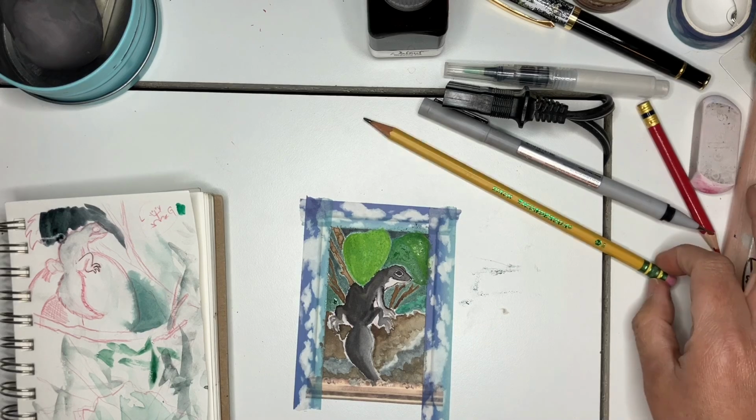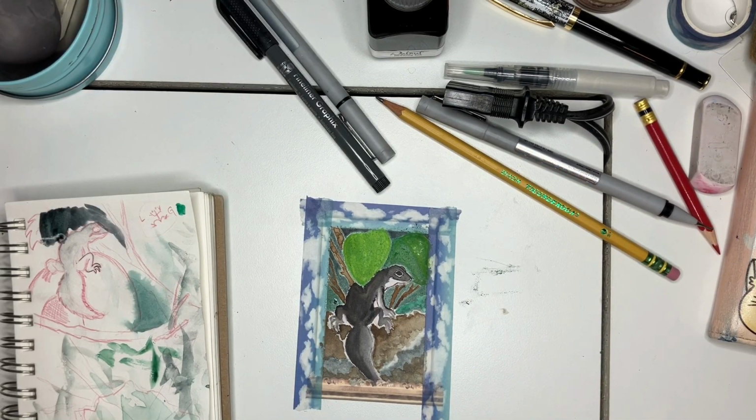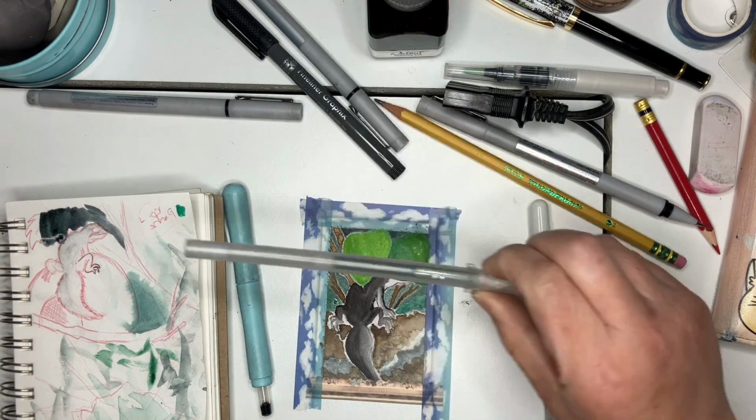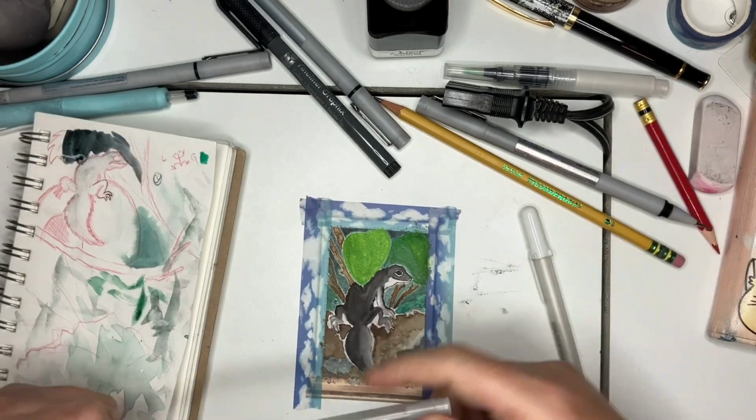Can I just say again how fun leopard gecko feet are to draw? They're just squiggles. It's like you doodled a hand and that's exactly what they look like. It's anatomically correct.